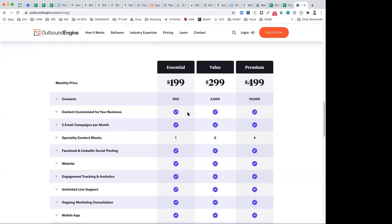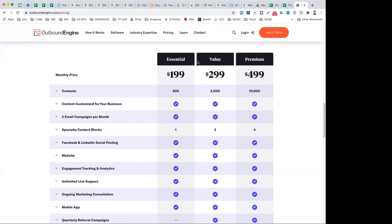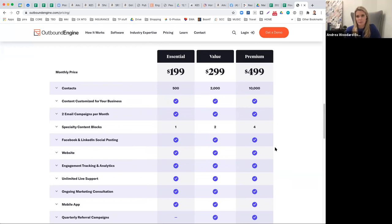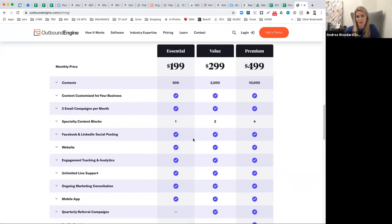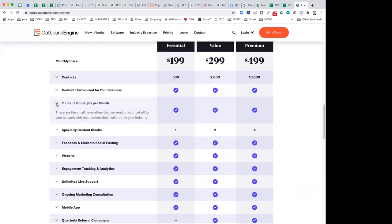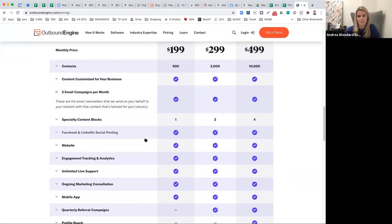Gosh, Andrea, I haven't looked at it recently. I can't even remember, but I think I have maybe 200 in there. Part of the tiered membership, yes, there you go. Teddy's got it up. So, $200 for 500 people. When you divide that out on a per basis, that's not a lot. You get 2 emails a month.